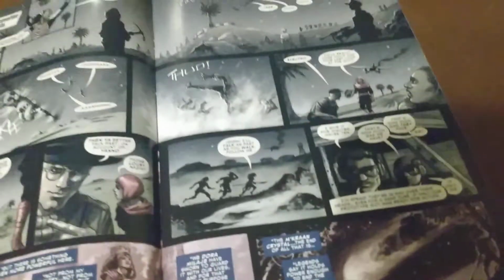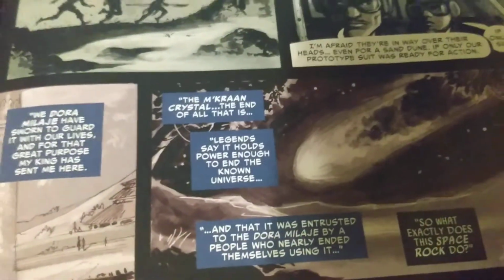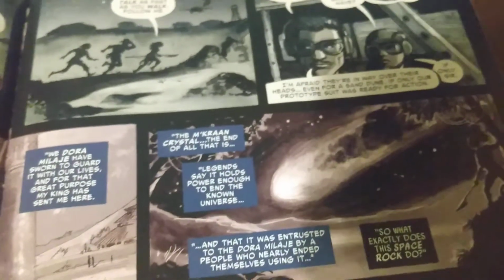But anyway, so then we get the story about this item that they've been searching for this whole time. It's this Mikran crystal. Basically, it holds enough power to end the known universe. Of course, always gonna be high stakes here.